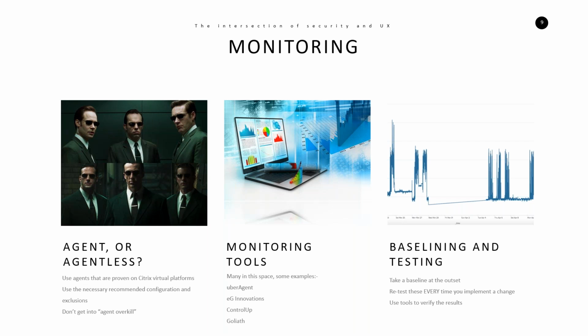What I've seen at a lot of places as well is what I call agent overkill. They load like 5, 6 different things on a device. I know one place has got Symantec DLP, Tanium, Cisco AMP. A lot of them are doing the same sort of things, and they're all having an impact on performance. So try and be easy on the amount of agents you get on there.